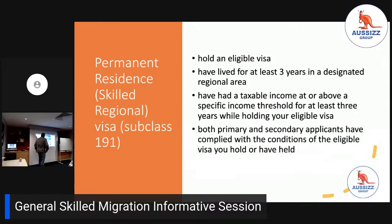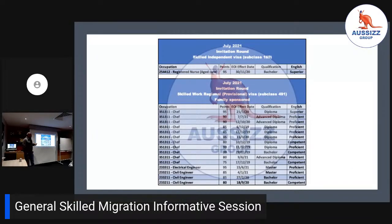So 189 invitation rounds in July 2021. This is from Aussizz. This data has been collected from our offices, just Aussizz. So this is the points threshold cutoff that went for various occupations. Sorry, this is 189. Registered nurses got invited at 95 points. They had done their bachelors here and had superior English. Obviously, otherwise you wouldn't be able to gather 95 points.